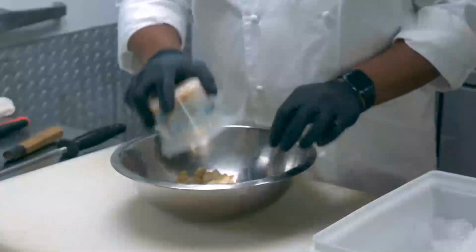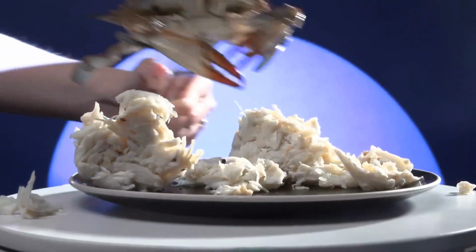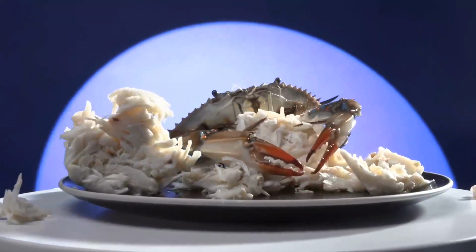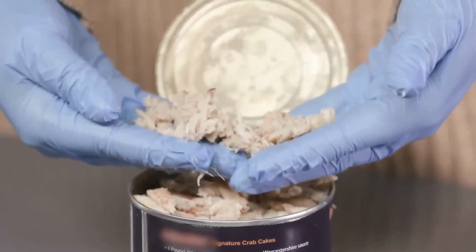Fishermen trap real Maryland blue crabs off the east coast of the US. There's a very limited supply of them right now. Once this meat is picked out of the shell, it becomes lump crab. Those lumps are baked into things like crab cakes. So once it's been processed, it's really hard for you to tell what it is you're getting.